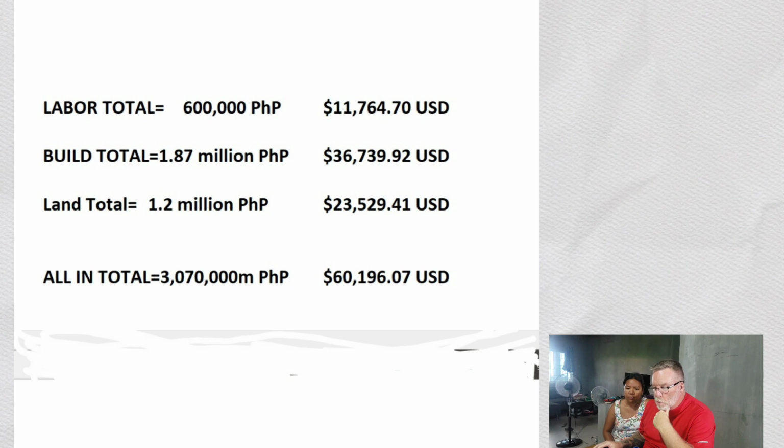Our all-in total for everything from buying the land to getting the house up and moving in was just over 3 million Philippine pesos, which equals 60,196 US dollars. Now, mind you, that's going to change depending on where in the Philippines you are. You can find it higher priced, you can find it lower priced. It just depends on where you're located.